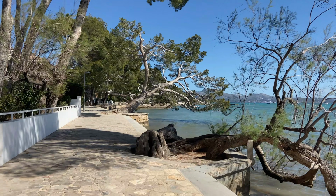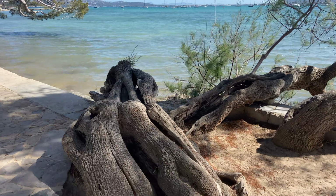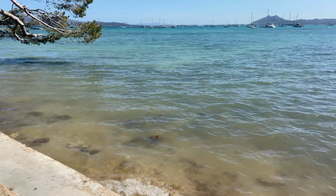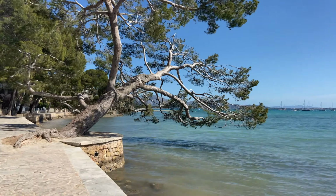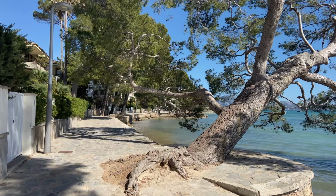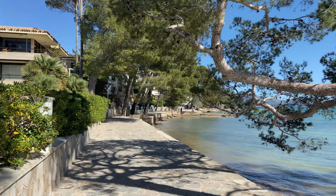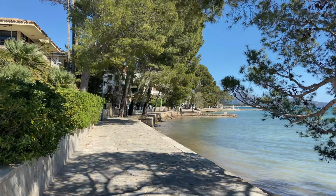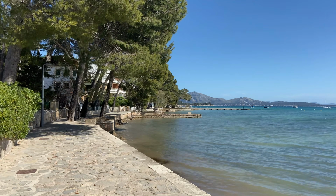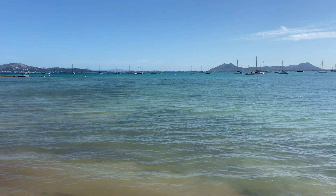Now, some of these pine trees have been here for absolutely years. I mean, you can see this one is practically growing into the sea. As is this one too. But it really does add to the charm of Port Pollenca. And during the hot summer months as well, it just does make this walk so much more shaded. So you can come down here really at any time of the day, and if needs be, just jump in the sea for a quick dip as you walk along to cool off.